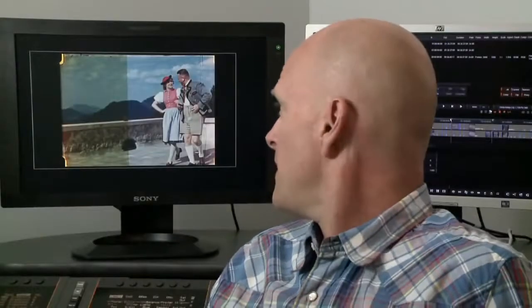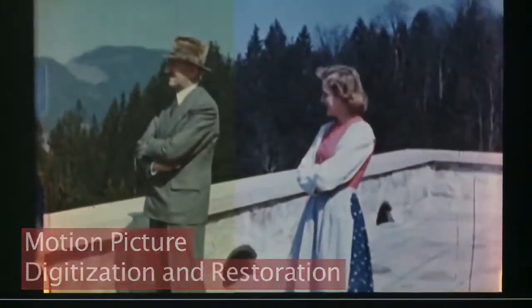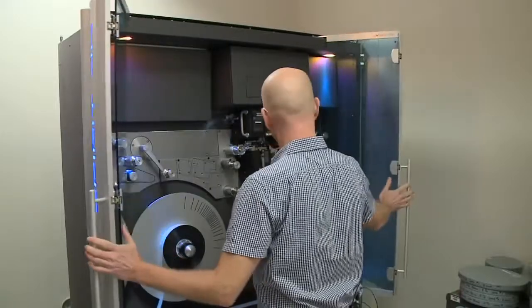What you're seeing here is Eva Braun's home movies, and Eva Braun was Adolf Hitler's mistress. These were filmed in the late 30s, early 1940s, and they were captured by the GIs after World War II. We needed a way to preserve that federal record.